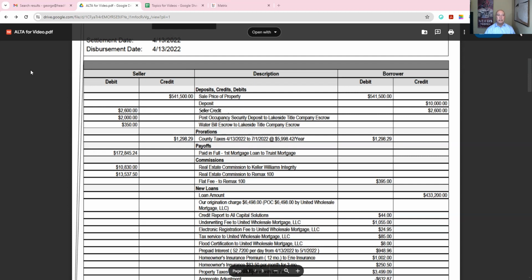So the first thing you'll see is we have the sale price, which is over on the right a debit to the borrower. So that's a take from them of the sale price of the house, and a credit to the seller on the left side for the sale price of the house. On the right side for the borrower, you see they're credited with the $10,000, which is what they put down as their earnest money deposit when they wrote their offer.